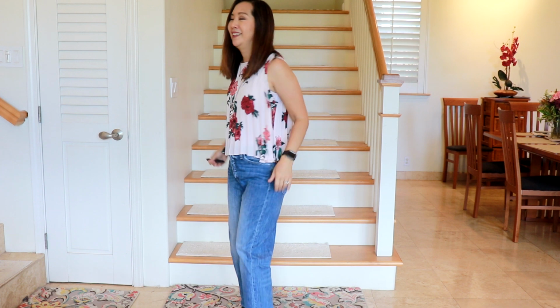Okay, so that was everything I got in my Haverdash box this week. Now I'm going to go ahead and try everything on and we'll see how it looks. Okay, so here is the BB Dakota top and I paired it with the Flying Monkey jeans.